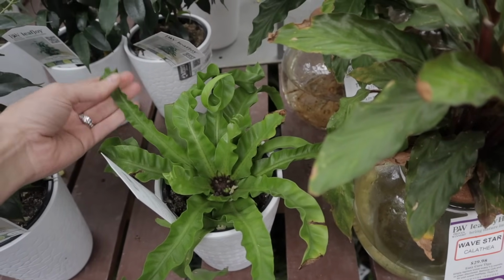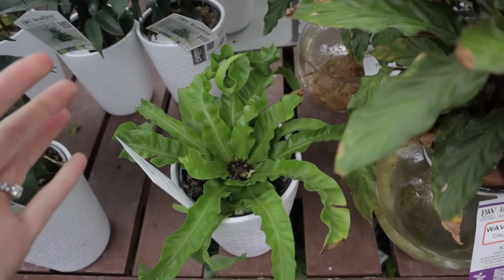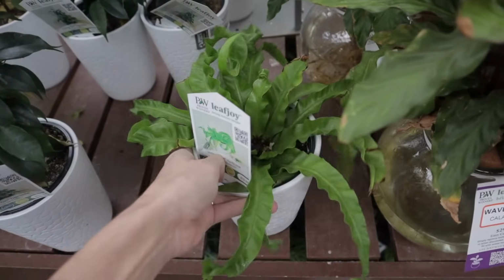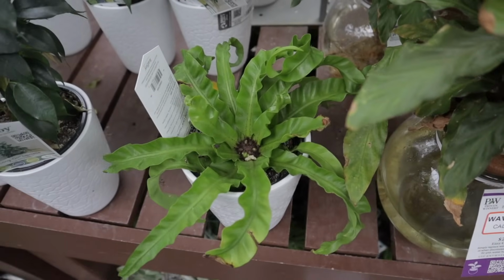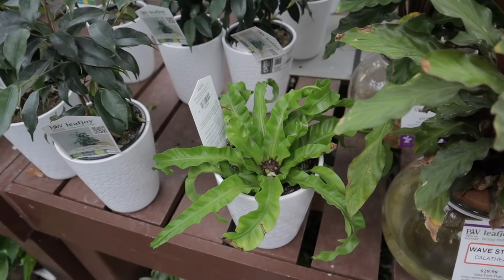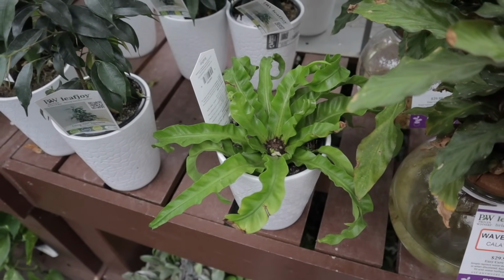Bird's nest ferns can experience periods of drought. Their leaves are thicker, so they manage to store some of the water in their leaves as opposed to other ferns. This one's $19, and it's so cute. There's lots of different bird's nest varieties. The other ones I would recommend are rabbitfoot fern and blue star fern. I've had all three of these in my collection, and all three of them have been really easy.